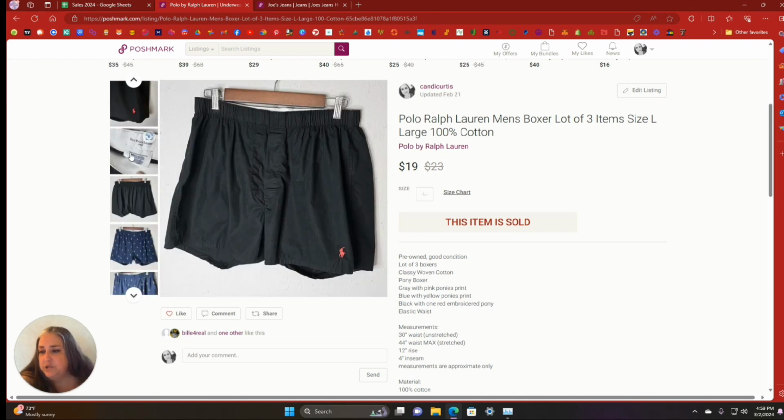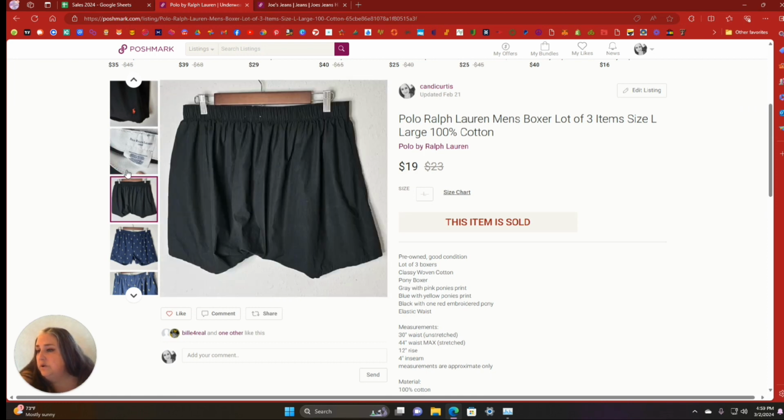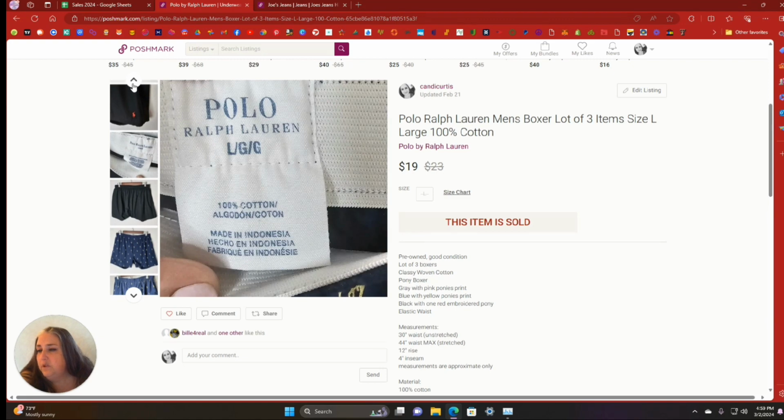And I just saw I had a video chat coming in from a friend. I was like, what? That is interesting. I took some screenshots. There's the 100% cotton. I just thought, you know, I could lot these together.